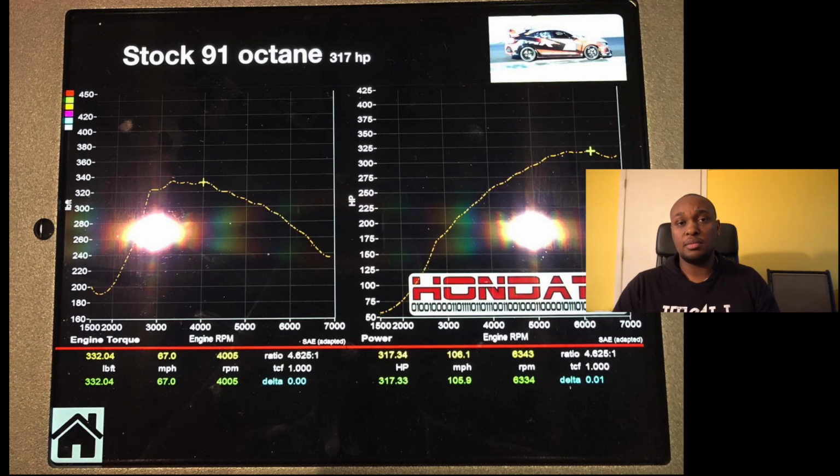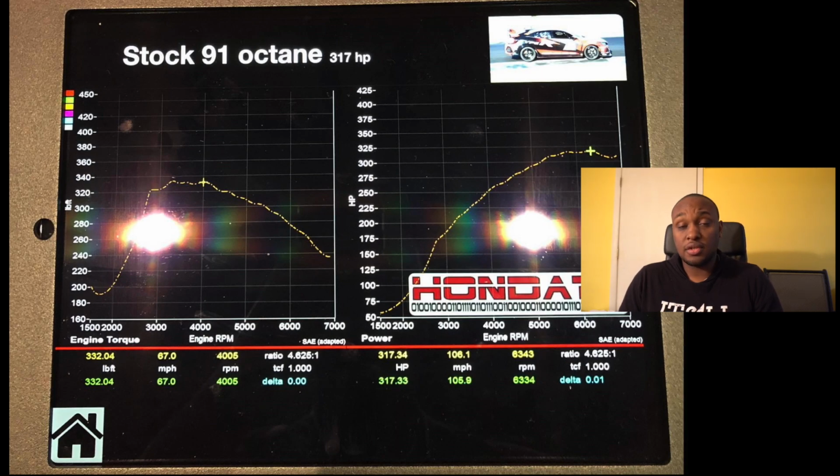The first thing that I noticed, and I'm going to post a graph here, is the first slide that he showed me. I have the numbers written down on paper. He's saying with 91 octane you can make 317.34 horsepower and 332.04 torque, which I was thinking at the beginning, like, the car sticker says that it can make 306, but on this dyno graph it's saying 317.34 horsepower and 332.04 torque. So I was pretty confused, like, something doesn't make sense.